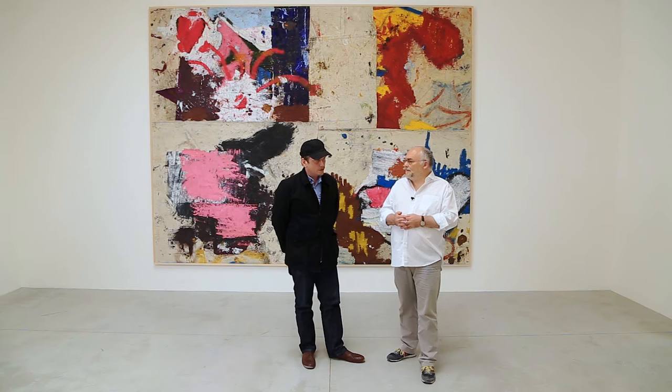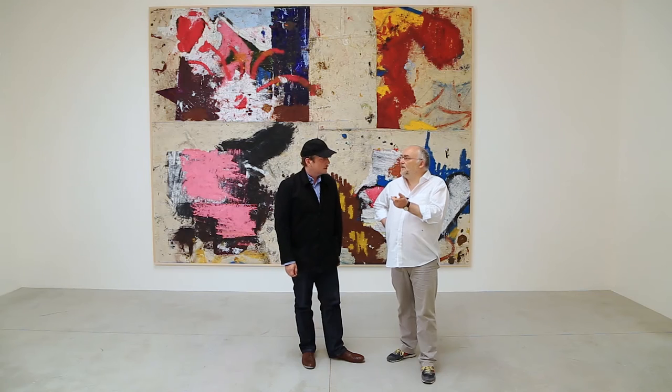Yeah. I think the drawings also function as a kind of key, because the imagery, like I said, tends to be buried in the painting, and I think the drawings might help decipher some of that. It's a key also to look at the painting as well.